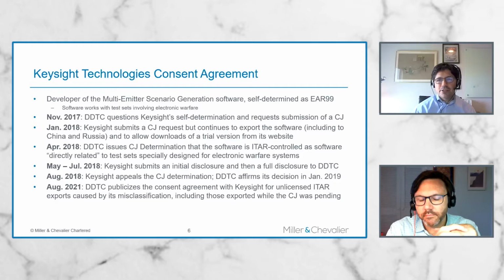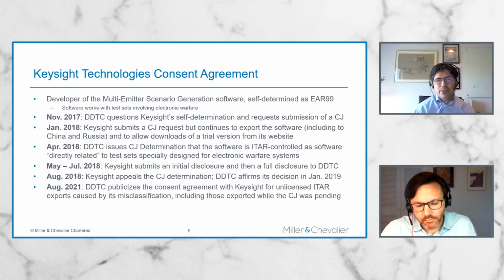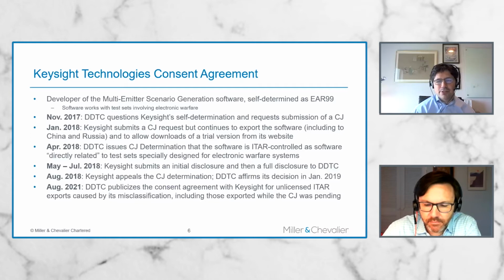And this included additional exports to the People's Republic of China, which, as it was then, as it is today, is a proscribed destination under the ITAR with a presumption of licensing denial, and to Russia, which at the time was subject to restrictive export controls under the ITAR, so a license probably would not have been obtainable, and now Russia is a proscribed country as well. So they continued the exports, and they also made a version of the software that I believe was still ITAR controlled, as at least it's described in the proposed charging letter, available on its website for download by the public.